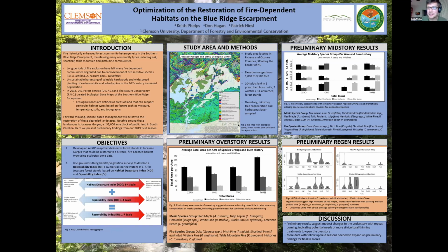So, welcome to my poster presentation, everybody. To start off with the introduction and where our project is going, we're really concerned with trying to find ideal units for restoration in the southern Blue Ridge Escarpment within Jocassee Gorges. Our restoration units would primarily be places that historically had fire-dependent habitat but are now becoming degraded. One of the big drivers of this degradation is mesification, or the encroachment of mesic-loving species such as yellow poplar, mountain laurel, red maples, and rhododendrons.